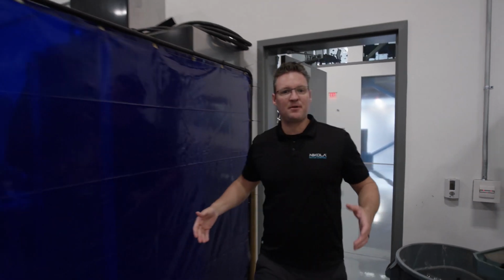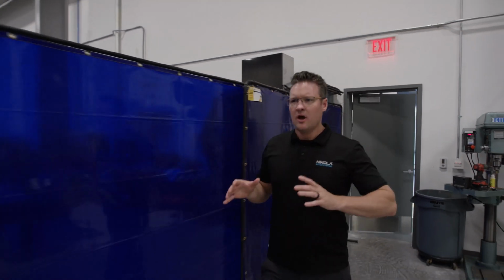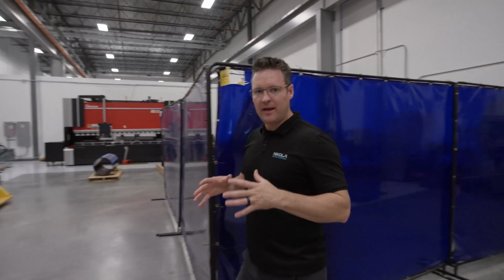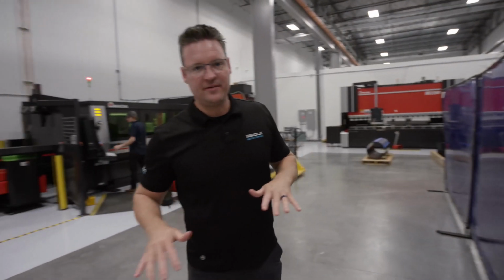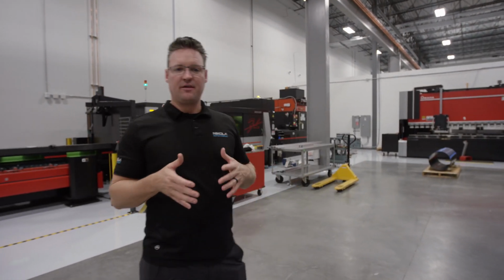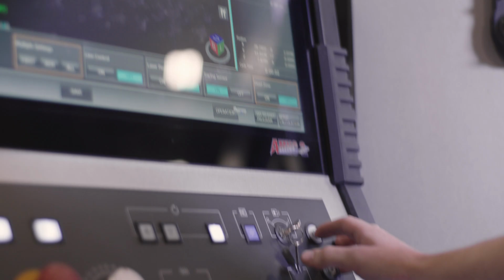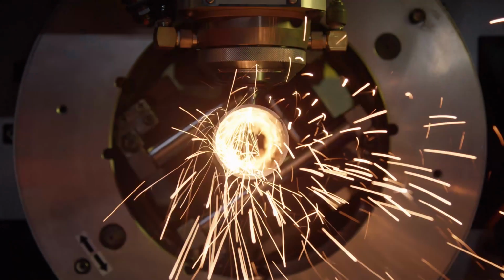All right, so now we're in our fabrication room. This is one of the coolest places in the whole building. Why is that? It's because we can take any part we want and fabricate it here without ever leaving the building. So a part that would normally take 3 to 6 months to get back, we can have done within 3 to 6 days. This is a laser cutter here that uses no CO2, and it allows us to really fabricate any part we want.